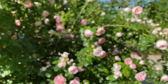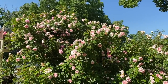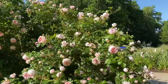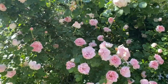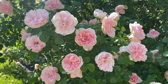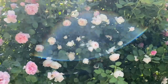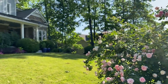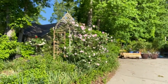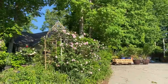But you know what's great though? We haven't had any rain this week, and so I believe that's why Cinderella Fairy Tale is doing so well, because in the past, rain has destroyed all these blooms. So it's looking so pretty. Oh my gosh, just covered. Definitely the best year for Cinderella Fairy Tale. Can't get much better than that. And look, Olivia is still doing so great. I'm so impressed with that rose.